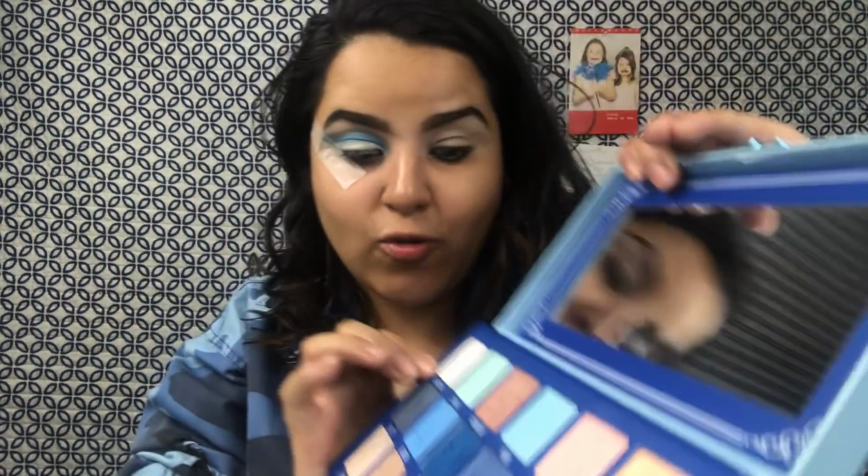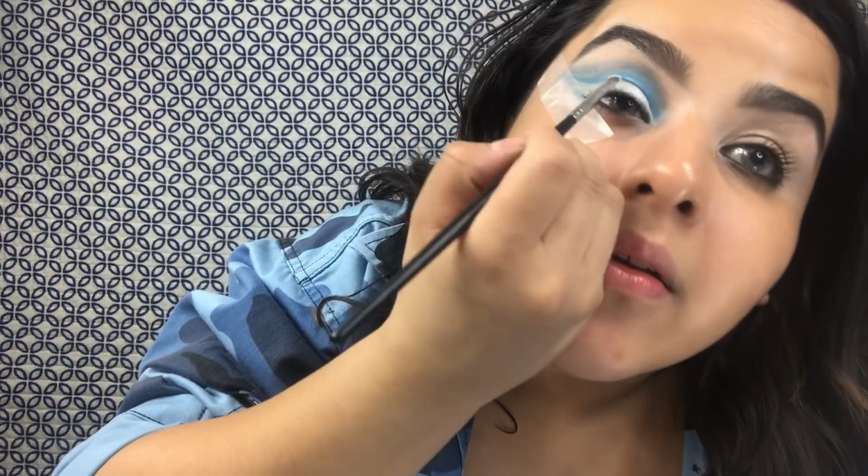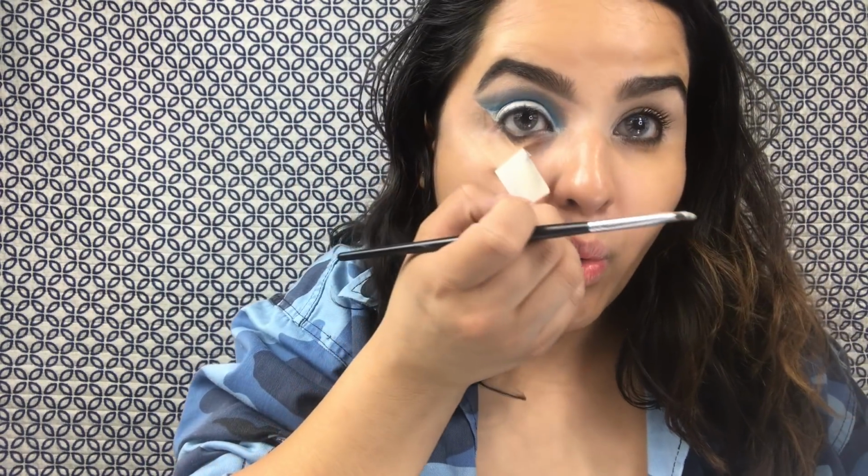Okay, and once we have that done, we're gonna go in with Cullinan, which is this white diamond shade, again with our 213, using our color switch and packing that in. And I do not think that this look needs any eyeliner, which is good, because the shade Cullinan kind of serves as a white eyeliner that I like to put when I do blue looks.